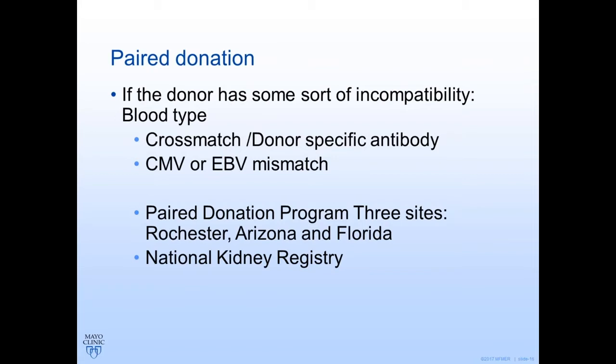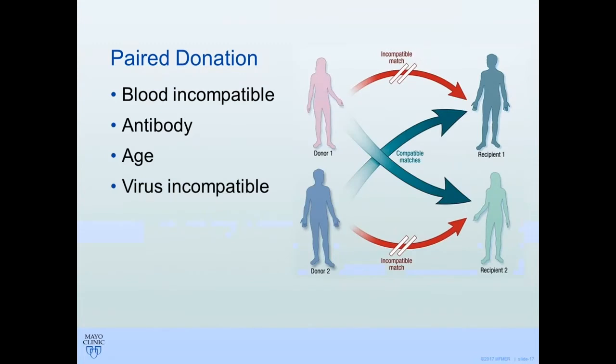Now, the paired program means that the donor would donate to someone they didn't know in order for the recipient to get a transplant from someone they didn't know. So basically what we do is just an exchange, or we just interchange donors, okay? So this chain can be anywhere from 2 pair to up to 8 or 9. If we start with a non-directed donor, then that chain can go on for quite a while, okay?